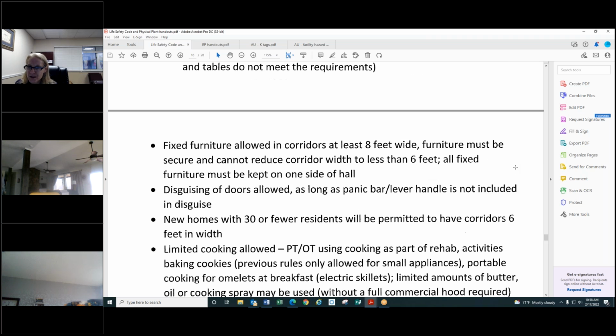They now allow fixed furniture in hallways if your hallways are at least 8 feet wide. So, they finally got it that our residents walk up and down the hall, and sometimes falls were occurring because you're not going to stop them from walking because they don't remember or think to sit down sometimes, right? To rest. So if you can have a piece of furniture halfway down your hall, like a small couch, as long as it doesn't make your hallway less than 6 feet, then you're allowed to have this furniture on one side of the hall.